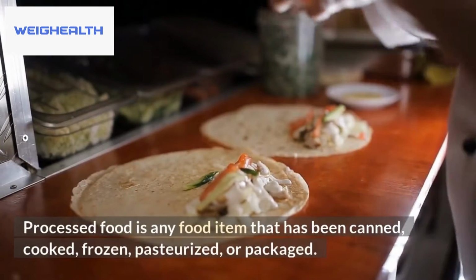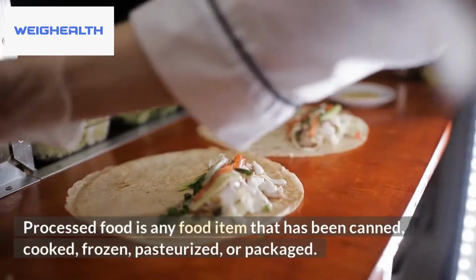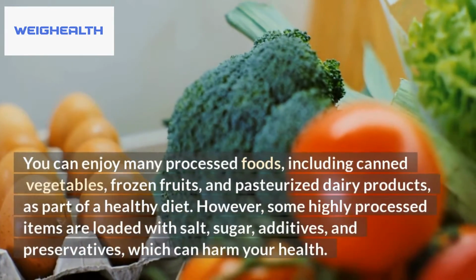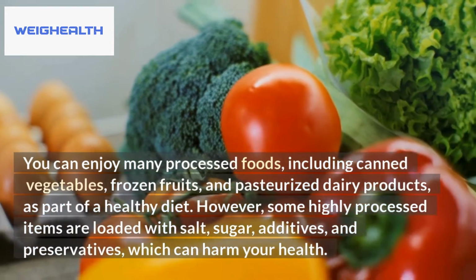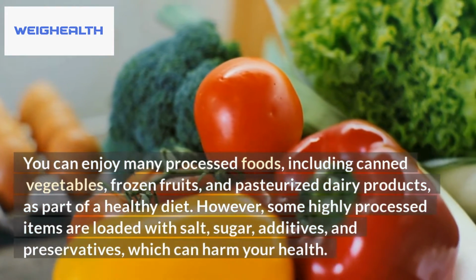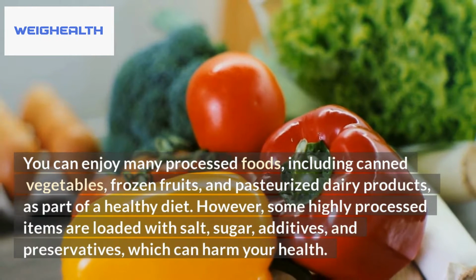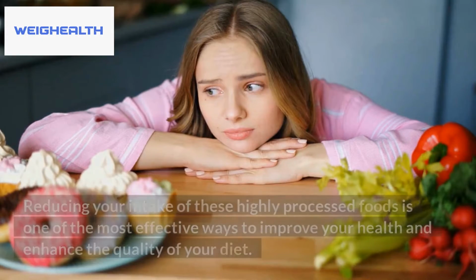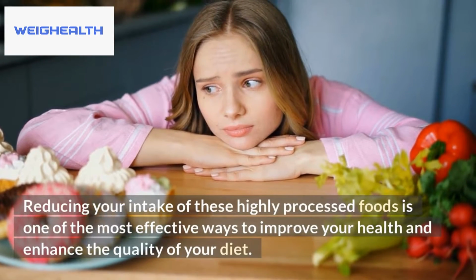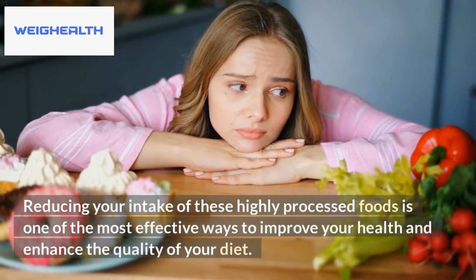Processed food is any food item that has been canned, cooked, frozen, pasteurized, or packaged. You can enjoy many processed foods, including canned vegetables, frozen fruits, and pasteurized dairy products, as part of a healthy diet. However, some highly processed items are loaded with salt, sugar, additives, and preservatives, which can harm your health. Reducing your intake of these highly processed foods is one of the most effective ways to improve your health and enhance the quality of your diet.